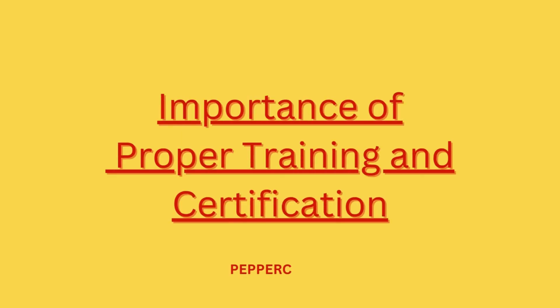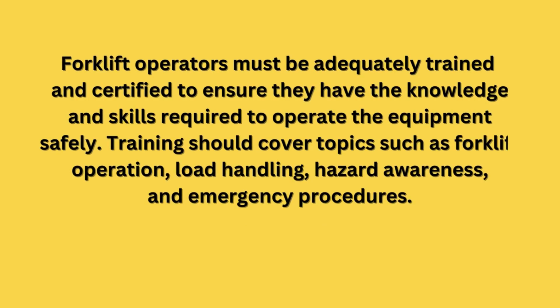Importance of proper training and certification. Forklift operators must be adequately trained and certified to ensure they have the knowledge and skills required to operate the equipment safely. Training should cover topics such as forklift operation, load handling, hazard awareness, and emergency procedures.